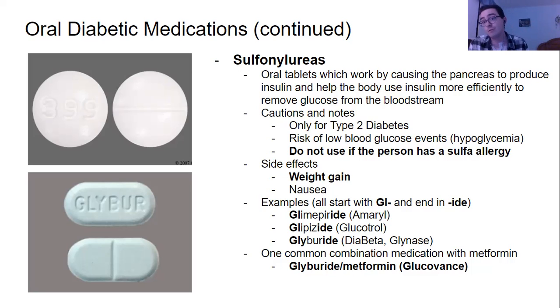However, they can be quite useful for people with type 2 diabetes who are still producing some insulin and just have to use it more effectively. Now, there's a risk of low blood glucose events or hypoglycemic events, hypoglycemia. It's probably the main side effect that you would have to be considerate of when using sulfonylureas. And also, do not use sulfonylureas if the person has a sulfa allergy. You've probably heard of sulfa allergies, quite common with certain sulfa antibiotics as well. But as you can tell by the name, sulfonylureas.